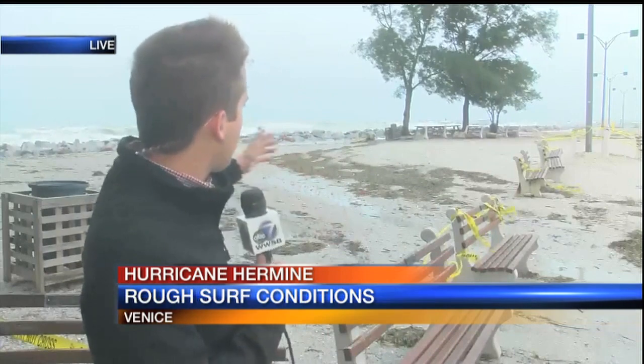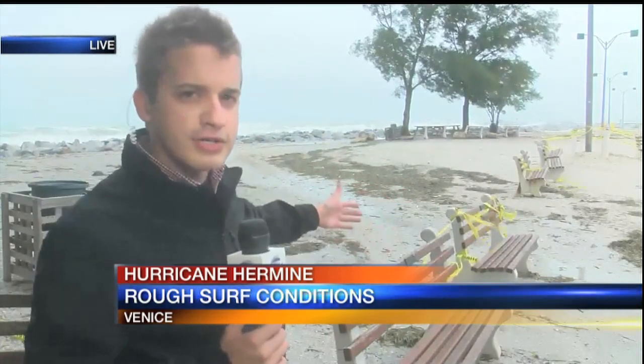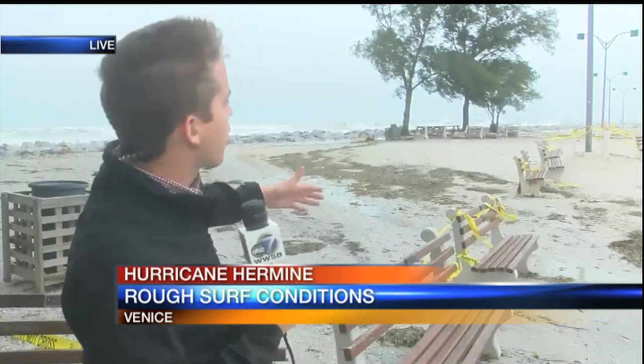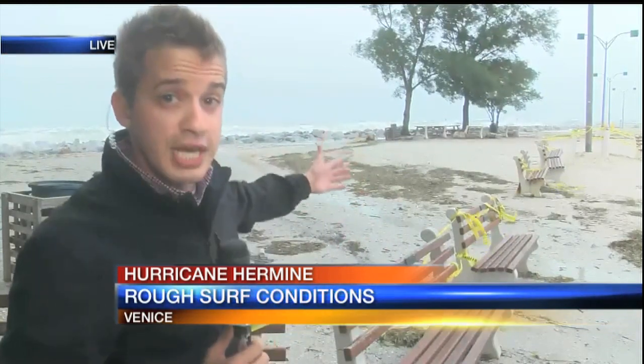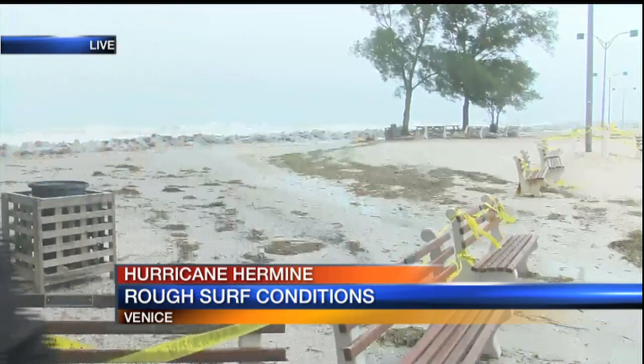You can see the waves still crashing over the jetty wall, so they do have these barriers set up right now so that no one will go into what is usually a parking lot. It is now really just a part of the Gulf of Mexico. There's so much standing water over there.